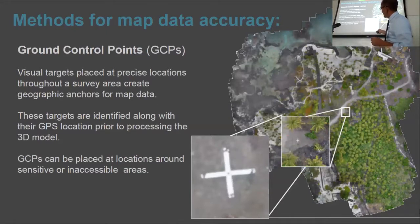Now, the center of this marker defines where a very precise GPS location has been measured. And so we put those GPS measurements into a spreadsheet. And then as we identify each of the features that are marked with an X and their corresponding GPS location, it essentially corrects all of the errors, or corrects all of the area between those locations.